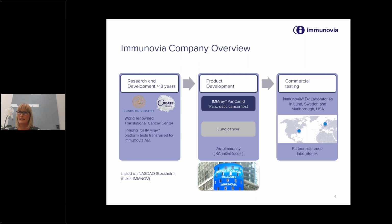And we are now in the last steps in the development process, entering the commercialization phase, and we will provide commercial testing in our Immunovia DX laboratories situated in Boston and in Lund. So during this webinar, we will go through some major study results that are very important for us, as well as the coming and ongoing launch activities to prepare for the launch of our pancreatic cancer test. So before doing that, I will just give a short overview of the IMMray technology.